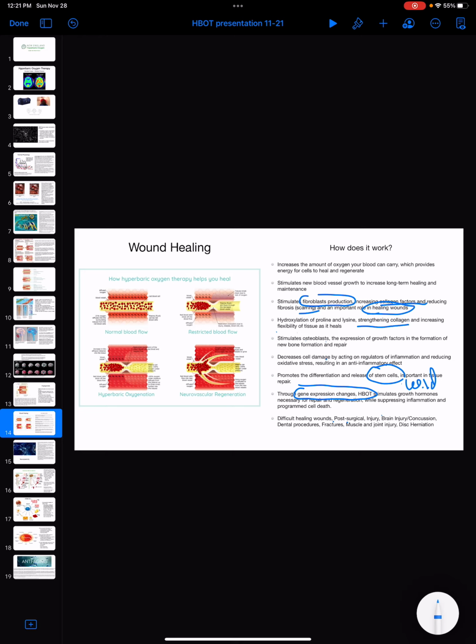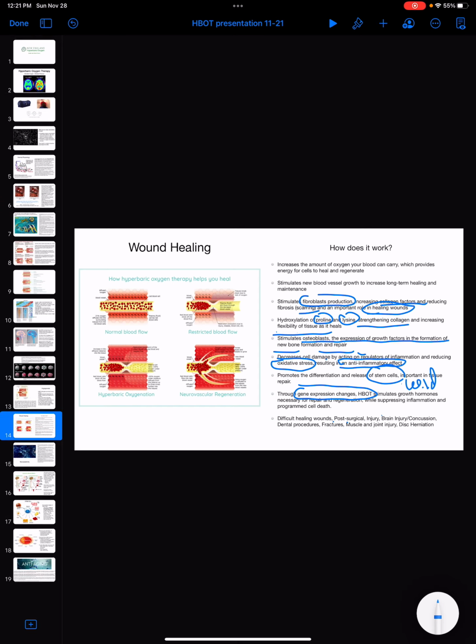We actually strengthen our collagen and increase the flexibility of our tissue through the release and the hydroxylation of these proline and lysine factors. It also stimulates osteoblasts, which are the expression of growth factors for forming new bone and repair. So if you've broken a bone and you want to heal faster, we've seen that with plenty of patients. And it decreases cell damage by reducing oxidative stress. So it's going to make your tissue be able to heal a lot faster.